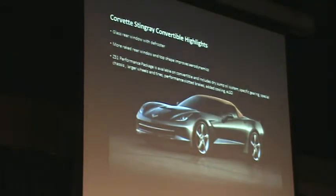All right, next one. Of course, we maintain the glass rear window and the defroster. It is more raked. Kirk went to the wind tunnel on the convertible, and it's actually a benefit to have more of a raked rear window. It also is more attractive. And again, you can get all the performance options on the convertible that you can get on the coupe, including the Z51 performance package, the dry sump engine, and all the fun stuff.